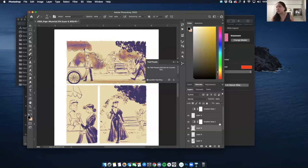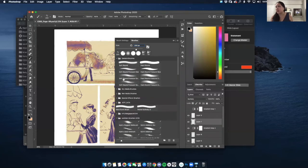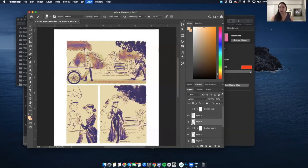And then on top of that, I actually do this on top of my gradient map layer. I'll create a multiply layer. And then I'll pick a brush that's less textury, something very basic, just a hard round brush. And then I paint in character skin tones.